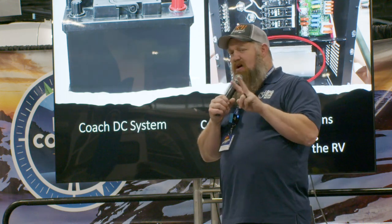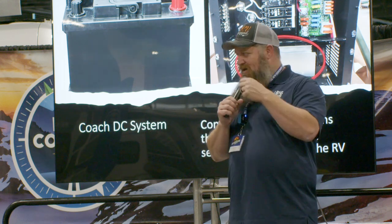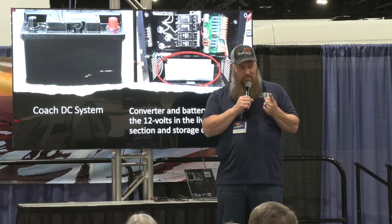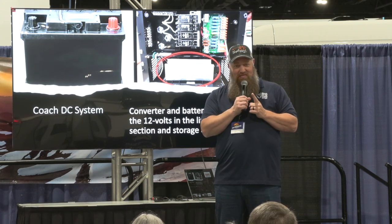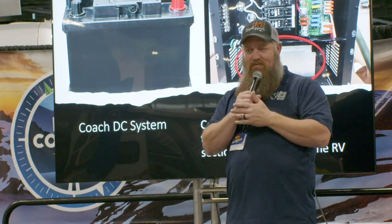But then we have 2 large items that run on 12 volts, but cause a huge demand, and that's going to be, of course, your landing gear, should you have it, and your slide outs. Why is that important to know? Because you got 1 battery that's doing the work. And when we're talking low voltage, we're talking very little amounts of power that can happen.